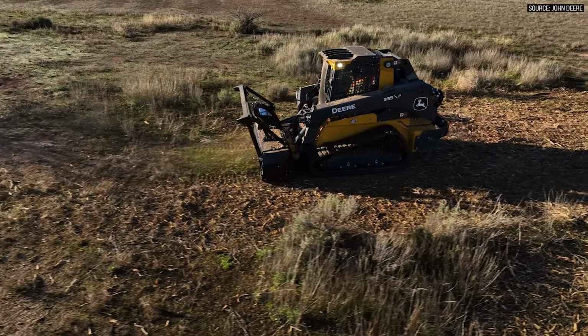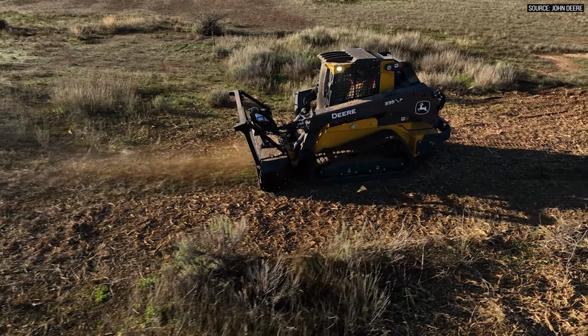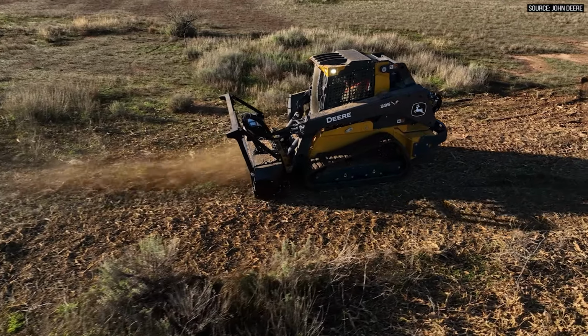This machine is smart enough to know what you need and meets that need instead of just relying on the RPMs of the engine to determine your hydraulic power going out to that attachment.